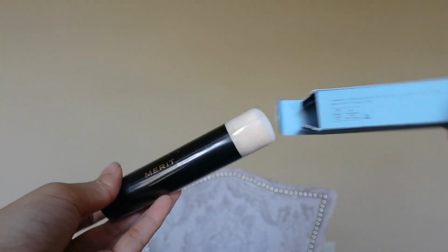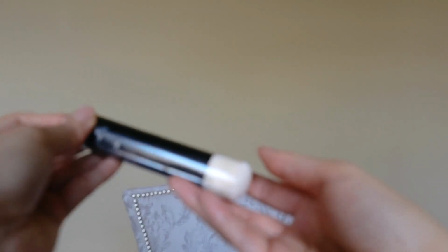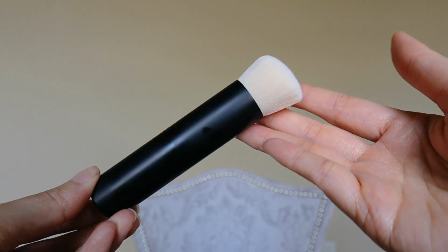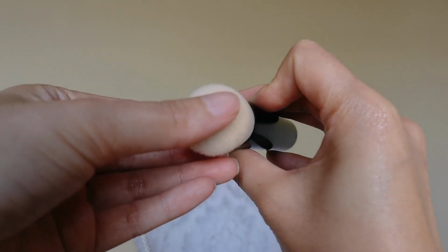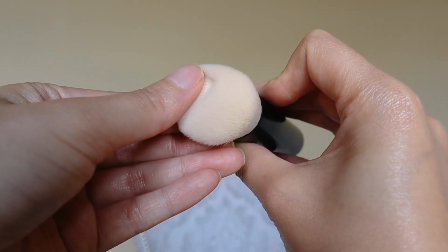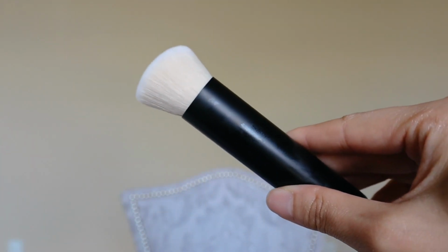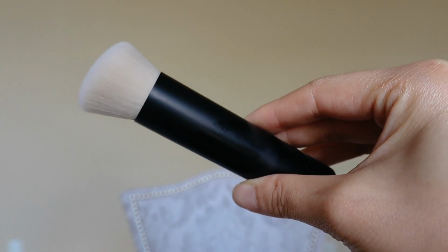Now on their website it says that this is the number one tool in your kit. Use it to blend your complexion products and you won't be able to tell where your skin and your makeup meet. So this is supposed to be the only tool that you need with this kit. Everything else can be applied with just your fingers. So it's actually very nice, and you don't have to have a bunch of brushes to use this kit.